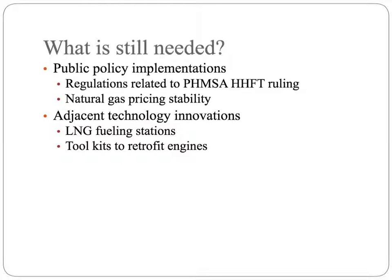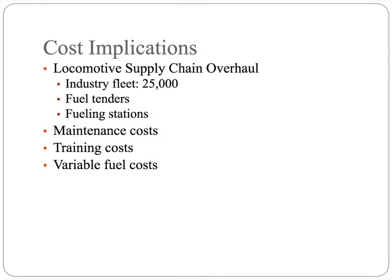Finally, technologies are being worked on to create what they call toolkits to retrofit the engines rather than having to build completely new engines. This would save on average $3 to $4 million per engine. Let's take a look at the cost implications.